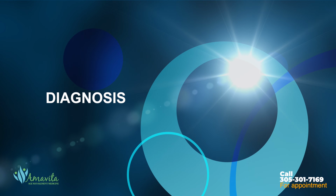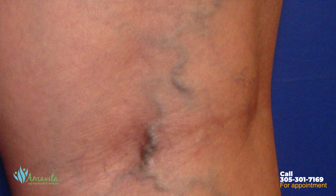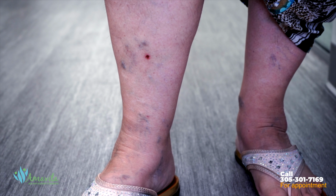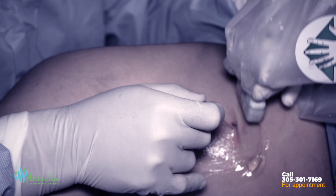How to diagnose venous insufficiency? The diagnosis of venous insufficiency is actually very simple. First is the history and physical examination, signs or symptoms that are consistent with that condition. And then there is a simple ultrasound, which is very simple to do and does not hurt.